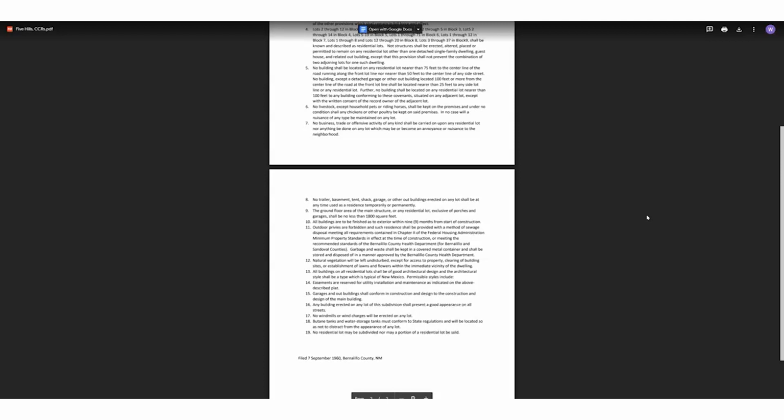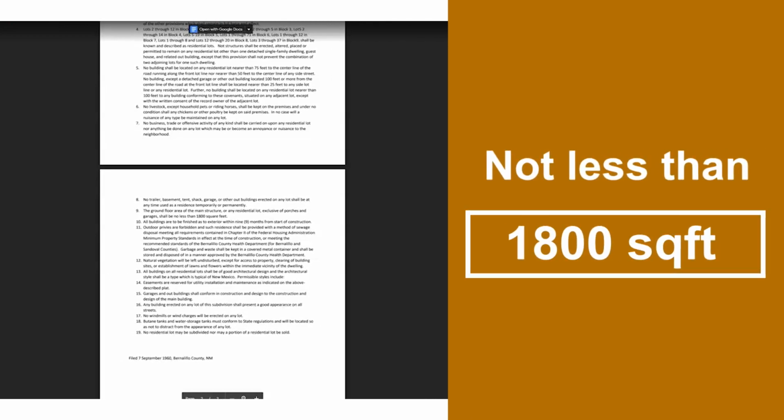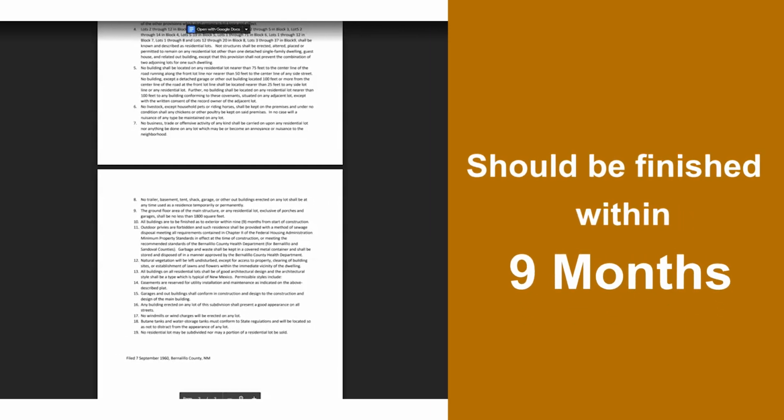Point number 9, the ground floor area of the main structure or any residential lot, exclusive of porches and garages, shall be no less than 1,800 square feet. Basically, the minimum square footage on whatever you build out there has to be at least 1,800 square feet. That's the translation. Point number 10, all buildings are to be finished within 9 months from the start of construction.